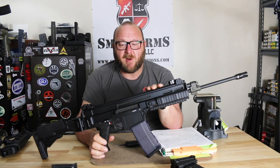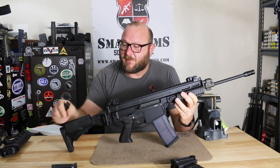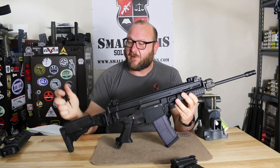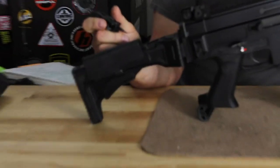There was a lot of things that were corrected on it. So we're just going to go over this rifle a little bit. Starting on the rear, we have the polymer stock of the 805. There's a couple different versions of this. This particular one was a telescopic and side folding.